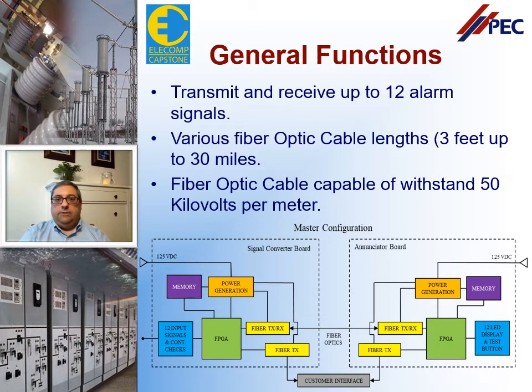General functions: transmit and receive up to 12 alarm signals. Various fiber optic cables need to be within 3 feet or up to 30 miles apart. The fiber optic cable needs to be capable of withstanding 50 kilovolts per meter.